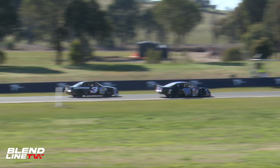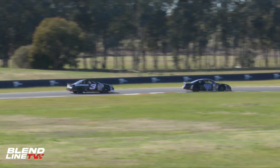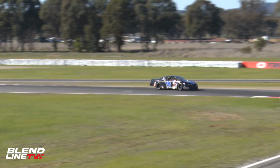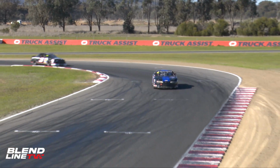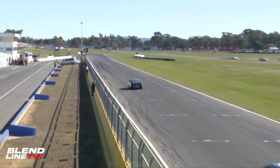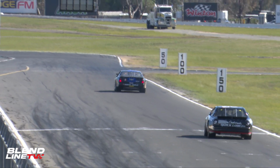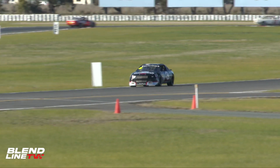You never want to see the rear end of your car ahead of the front. That means you're having an accident. And the number 3 car doesn't appear to be running too smoothly either at the moment. So both of Richard White's cars are not having the greatest of races. The number 19 there getting through and quickly pulling away from the number 3.